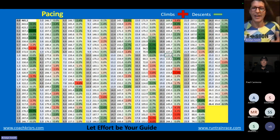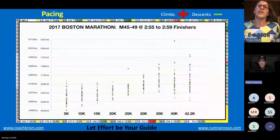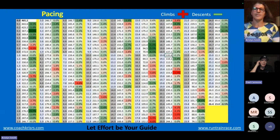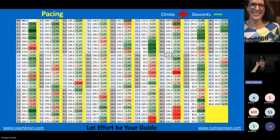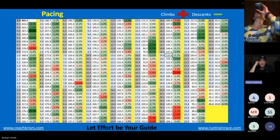So again, let effort be your guide. By the way, go back to that slide, Kristen, just to explain. People like me who aren't always great with numbers, but I know there's some math majors watching. What you're looking at, the top left, it says 0.0. That's the start, the elevation at the start. At the bottom, it says 26.4. This was taken from some runners' actual measurements. So it's, they didn't run perfect tangents, didn't run 26.2, ran 26.4 miles.